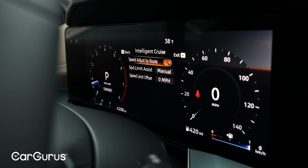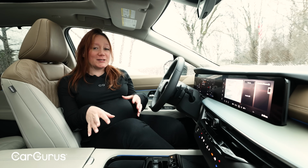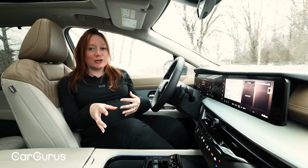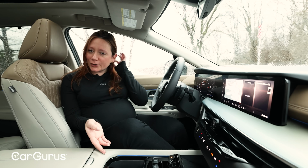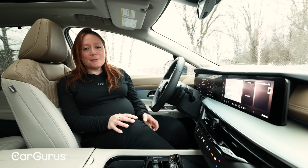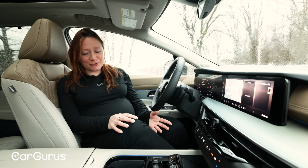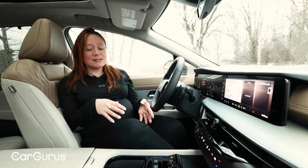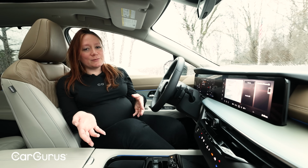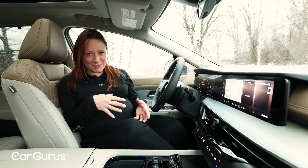If you get a higher trim, you're going to get Pro Pilot Assist 1.1. That incorporates navigation data to anticipate curves and adjust the vehicle's speed accordingly. So a little bit more assistance for the driver. Basically what this means is that every Murano is going to get intelligent cruise control, adaptive cruise control in other words, with steering assist. Only the higher trims are going to be able to respond to things other than other vehicles on the road to help adjust the speed.